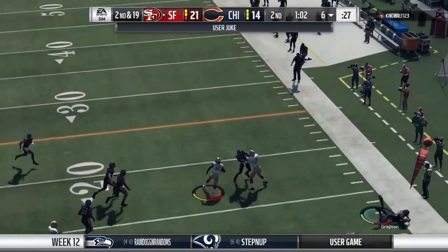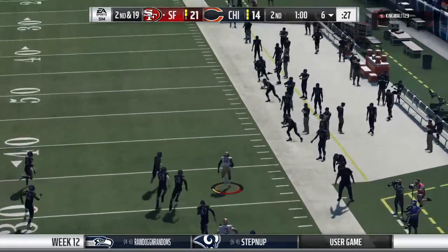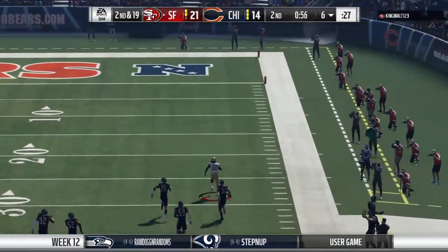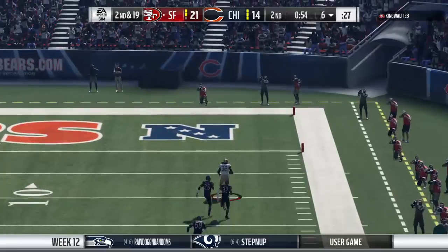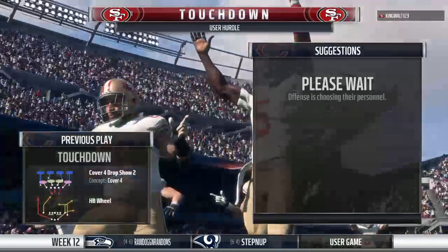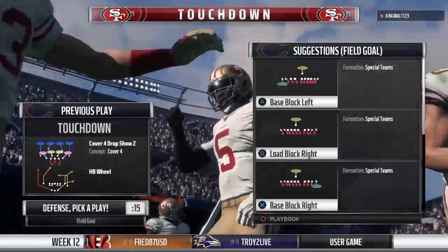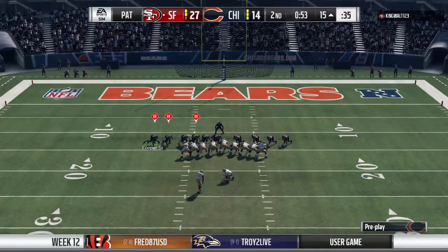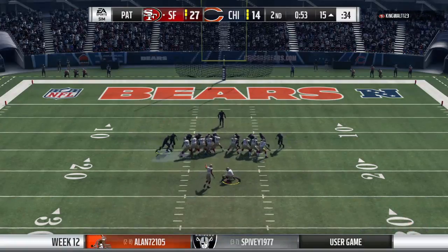A dump off for Charles. Jamal Charles, nobody in front, past the 20. Touchdown, 49ers. Jamal Charles, 94 yards. And the 49ers are able to strike quickly for 6.